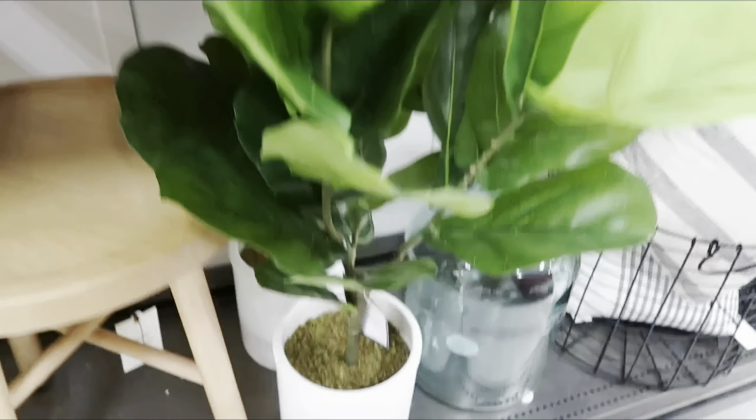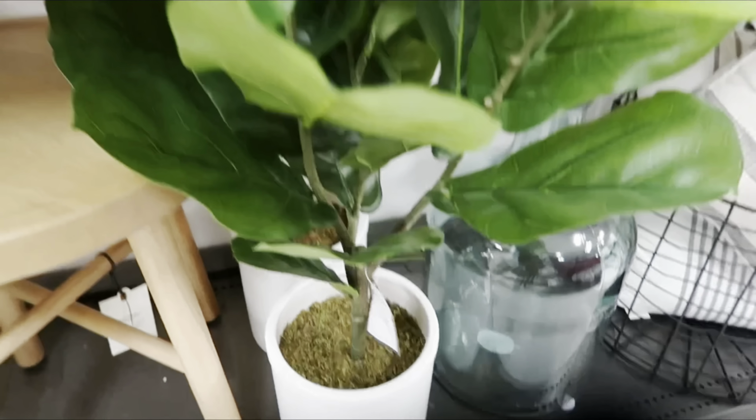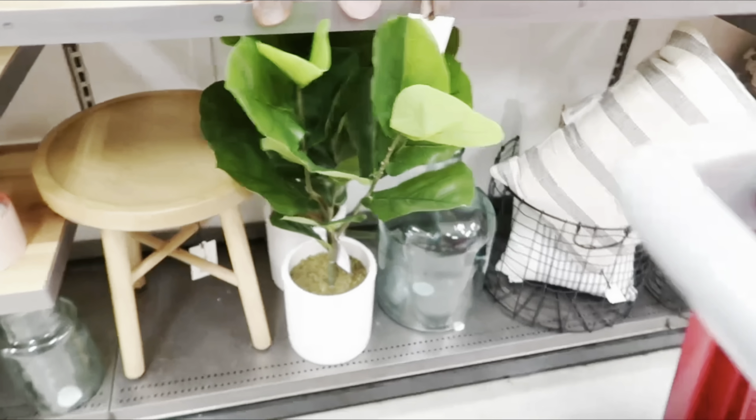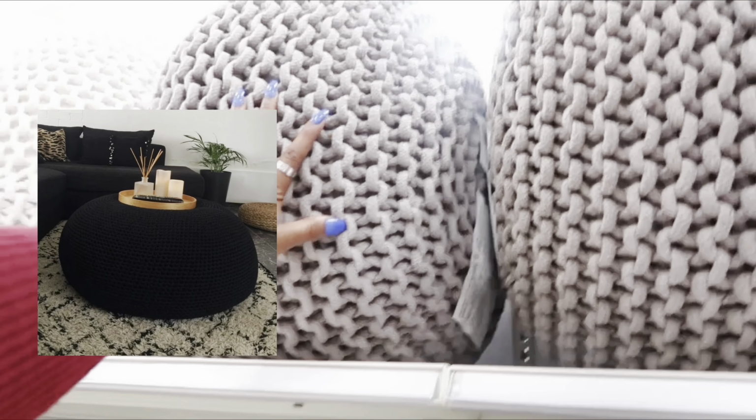$24.99. Ooh, this plant is super cute. $40 for that, sis. That's cute. I wanna know how the heck I ended up at the bike area. Let me get back over here. Ooh, we found the ottomans. Look at the ottomans. You could put these ottomans or like little pillows by the fireplace.